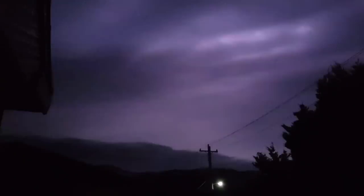I know it was at least an hour, but I know I went to bed, because this was about 10 o'clock at night. About 9 or 10 o'clock at night. Absolutely no sound, so no thunder. Just these great big flashes.